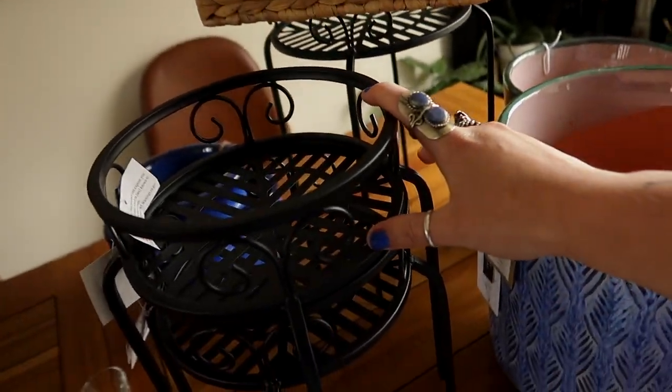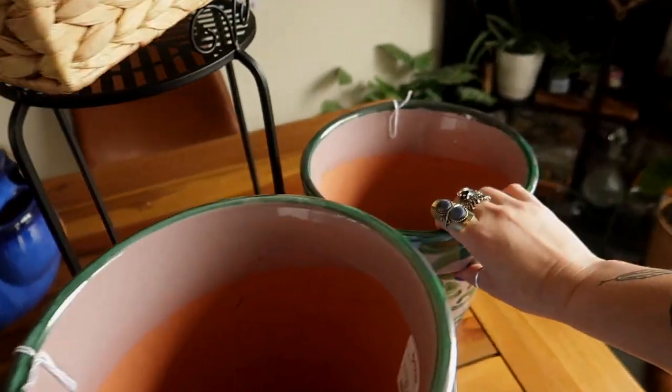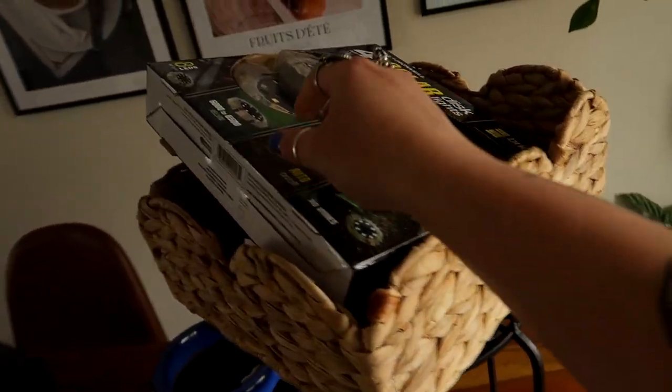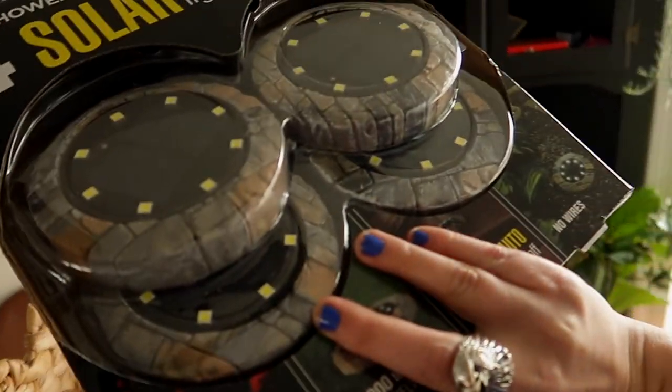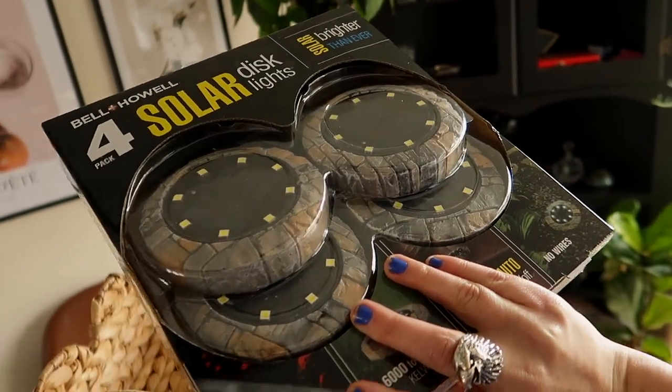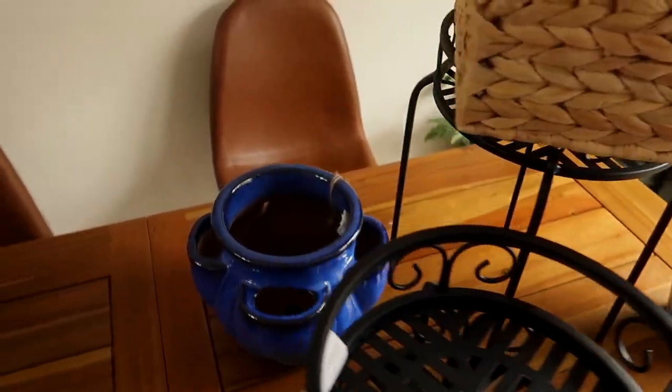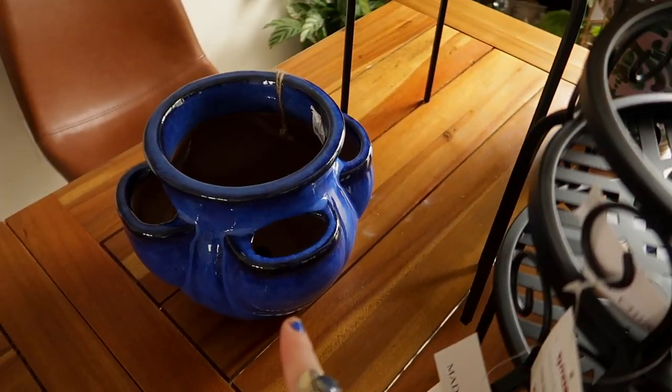All right, I'm gonna show you guys what I got at TJ Maxx. I got a few plant holders. I got two of these because they're really pretty. A basket. And then I picked these up. Some solar lights for the garden. And then another larger plant stand. And then this guy, I'm gonna try to put my strawberries in.